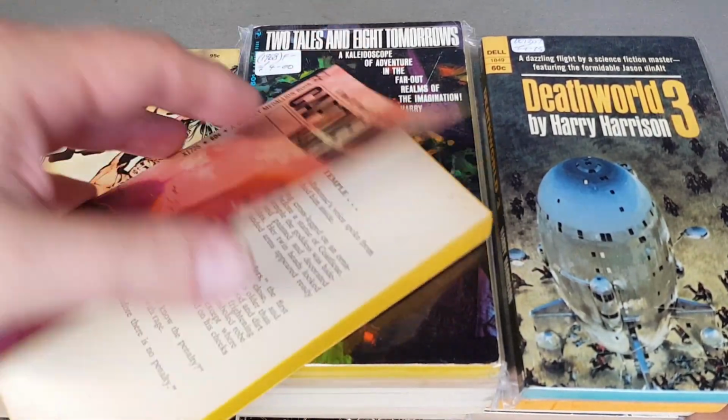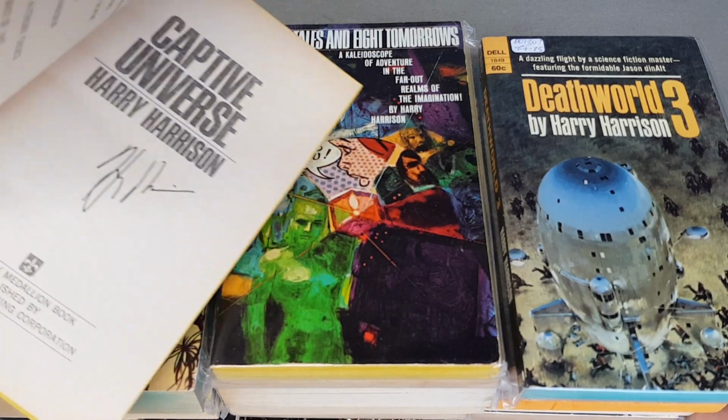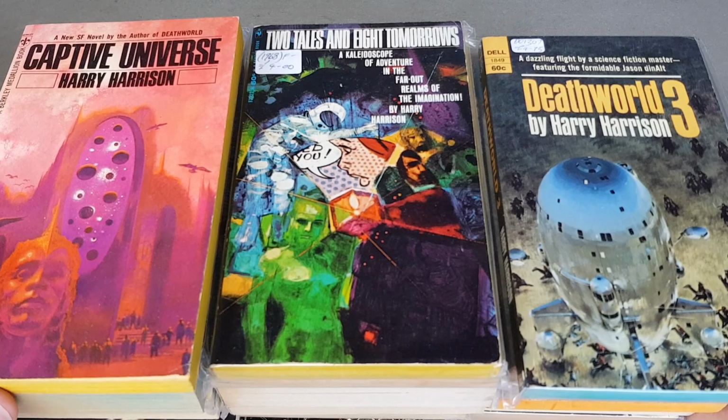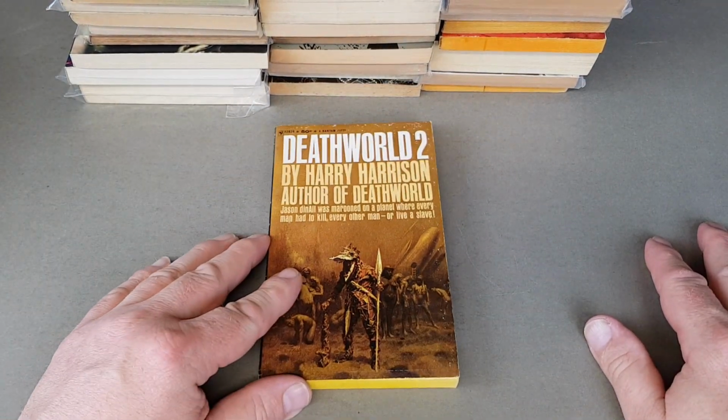It might be this one. Yeah, look. That apparently is his signature. Not a lot to it, is there? But there we are. Very, very pleased to have that. Let's move that wedge out the way. Deathworld 2.